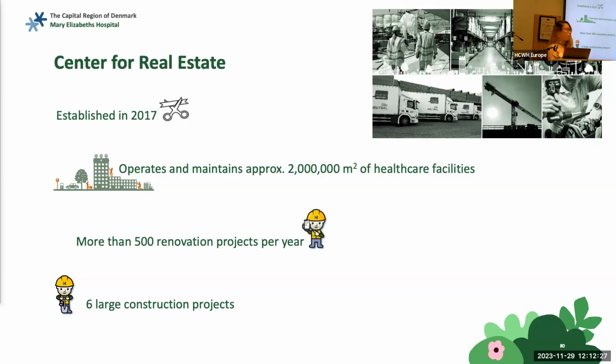And because of that, we talked about sustainability. How can we build, renovate, and operate our hospitals in a more sustainable way? What does it mean for us to operate, construct, and renovate in a more sustainable way? What are our focus areas?